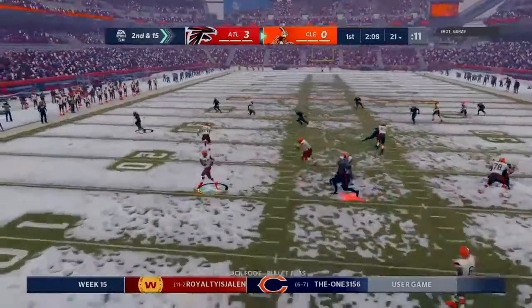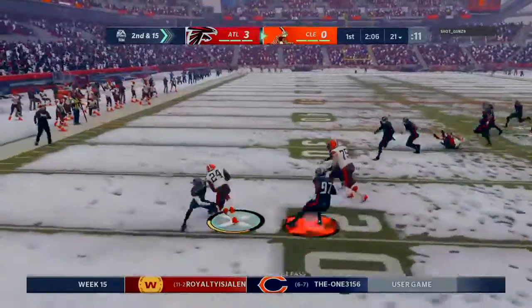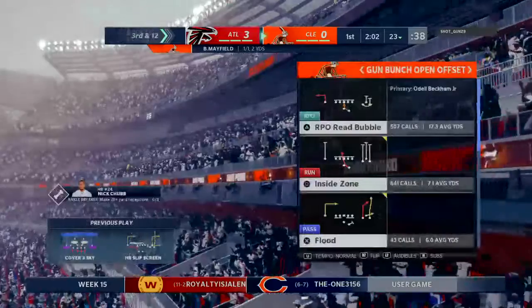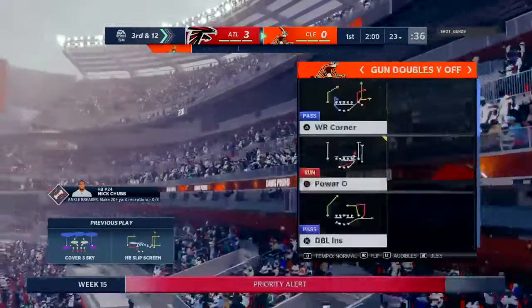On 2nd and 15 now. Mayfield, they set up the screen to Chubb. And they'll get him down here at the 23. So the screen good for only 2.